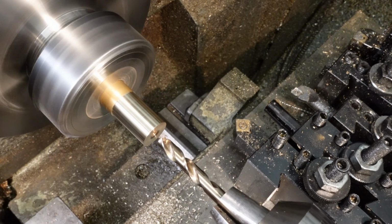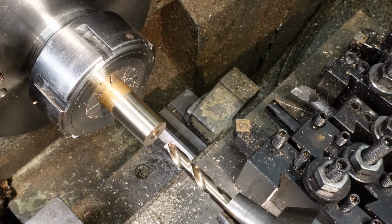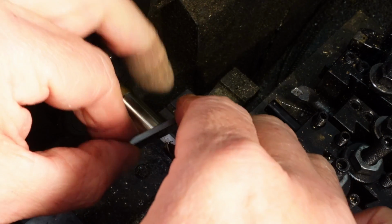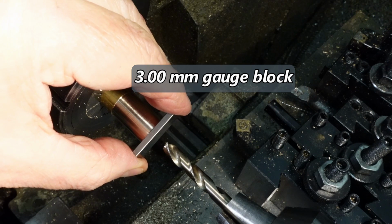I'm using the drill to remove any burr around the hole so I can slip a 3mm gauge block between the face of the workpiece and the tip of the drill. Then I set the tailstock DRO to 0 so I can drill the 7.5mm tapping hole to a precise depth.